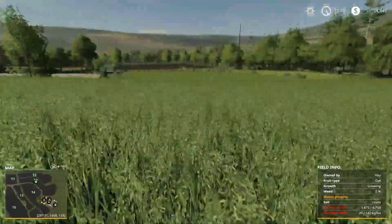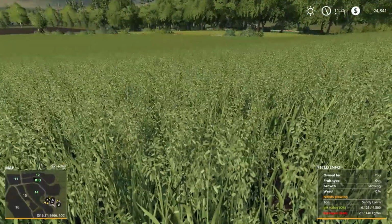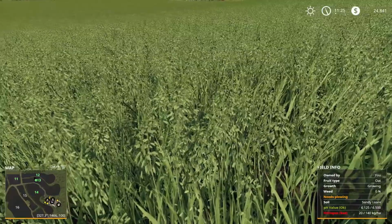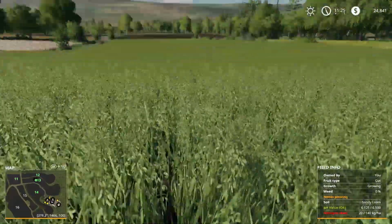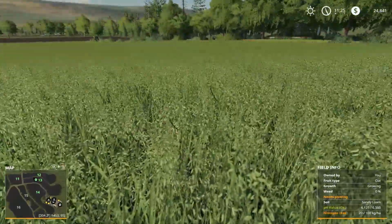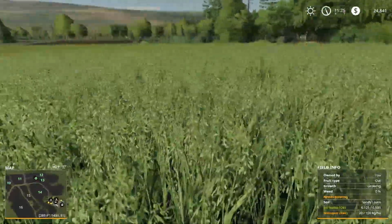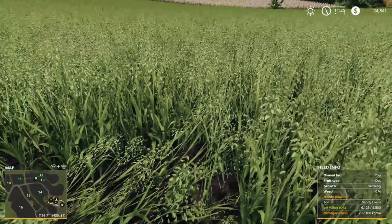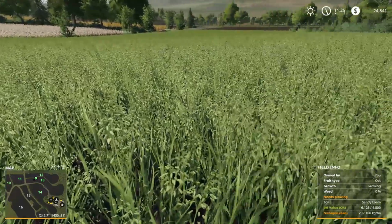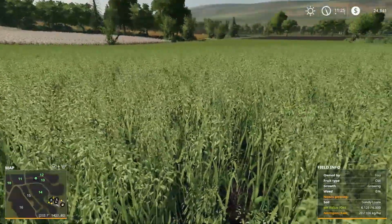So I think probably a good next step before we harvest these fields would be to go ahead and get the sprayer loaded up with fertilizer and see exactly how that works in this new precision farming DLC. Is it going to apply as a variable rate and apply heavier in sections that need more? So that'll be interesting to see. But you can see here our pH value is considered to be okay, even though we're still a little bit low.